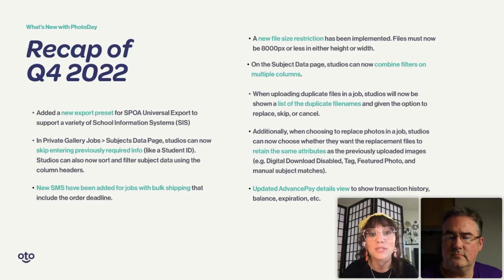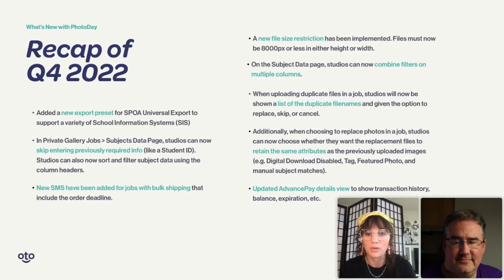Okay, file size restrictions. In order to prevent some issues that were occurring, in addition to files being compressed to under 15 megabytes for upload, there is an 8,000 pixel side length requirement, but that's still plenty for large prints. It shouldn't be any issue, but it's important to note. Considering that a 16 by 20 is 6,400 pixels on the long edge, 8,000 pixels is more than enough to print anything that most labs have.